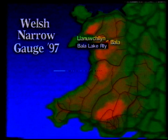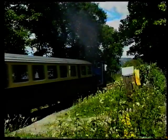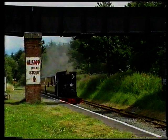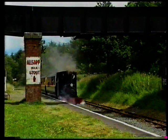This is another railway which uses the track bed of a former standard gauge line. In this case, the former Great Western route from Morabbin to Dolgellau. The narrow gauge train started running in 1972. This station used to be Bala Junction, where the standard gauge line from Blaenau Ffestiniog met that from Dolgellau.